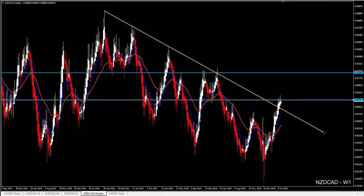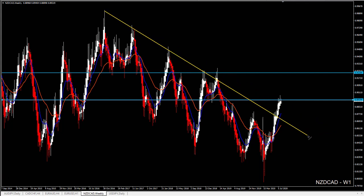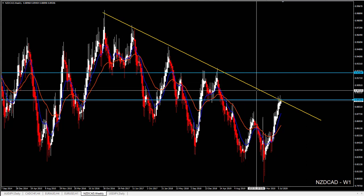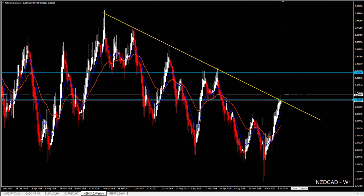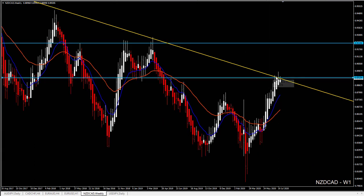We have a trend line here, which we can draw in two ways. If we draw it like this, we'll see that price broke this line. If we draw it on the spikes, we will see that this is also a situation where we have resistance plus trend line. Anyway, because of the resistance, we can say that this is still a good level. Yes, we have another confirmation.